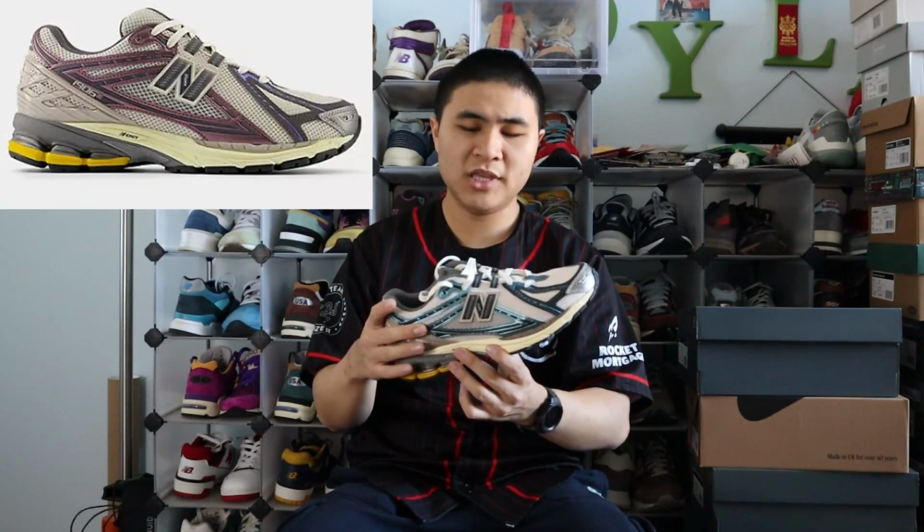I personally prefer the New Spruce or teal colorway over the other, but the Licorice colorway is still very fire nonetheless. It's like a unique shade of purple. Then I also really love the pop of yellow in the midsole outsole area.